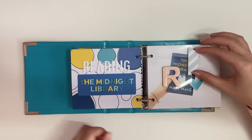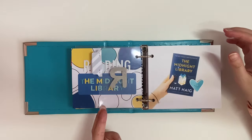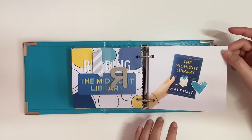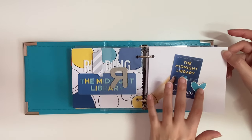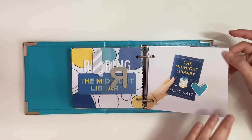R for reading. So I was reading The Midnight Library at the time. So I've just got a little divider there, and then just a photo of me holding the book. And then these little leveret hearts are from Ali Edwards that are really nice, so I've sprinkled those through the album.